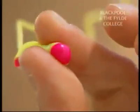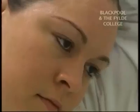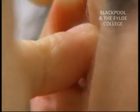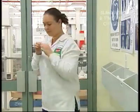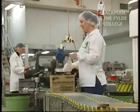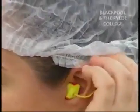Roll the plug into a light cylindrical shape. Reach around the back of your head and gently pull back the outer part of your ear to straighten your ear canal. Insert the plug well into your ear canal with your other hand. Hold the plug in firmly and allow it time to expand and block the noise. Aim to get 3/4 of the length of the plug into the canal. Check your earplugs regularly to ensure they are not working loose.